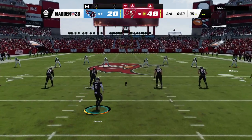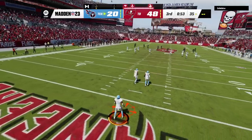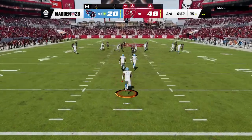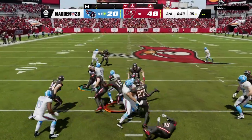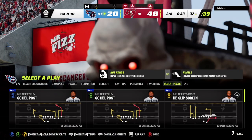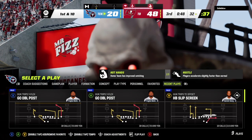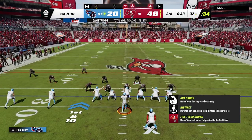The Bucs ready for the kickoff, and here we go. It's in the air. Cannon now elects to bring this out. Solid return, pretty good field position. They'll start at the 32. The Titans offense set to begin the drive.